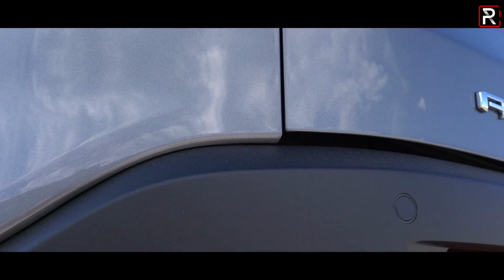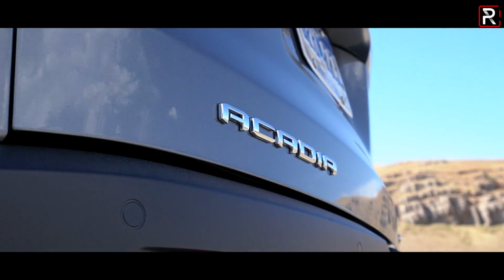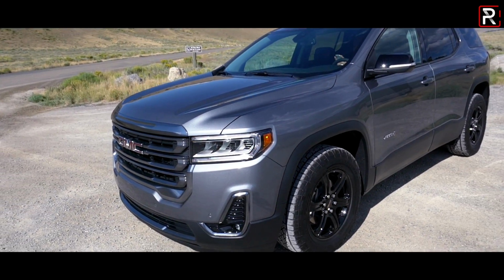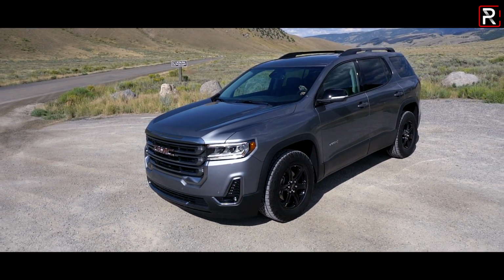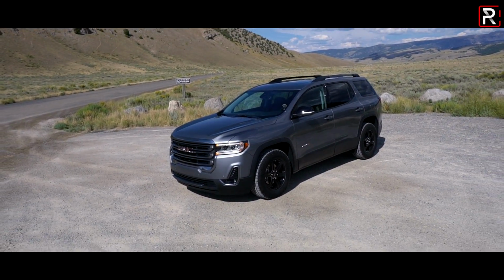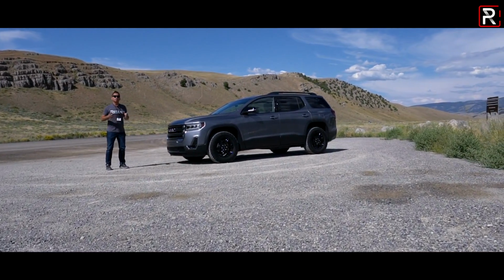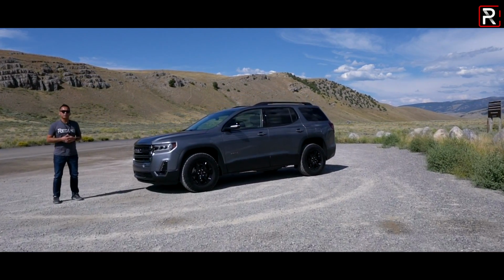This is the completely refreshed 2020 Acadia AT4, sporting an all-new truck-like front fascia. It has the usual AT4 upgraded off-road hardware that we expect from GMC's subdivision. So the big question I want to answer: has GMC turned the 2020 Acadia AT4 into a premium Blazer off-road vehicle? That's what we're here to find out.